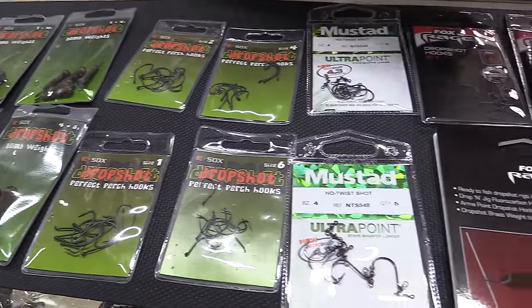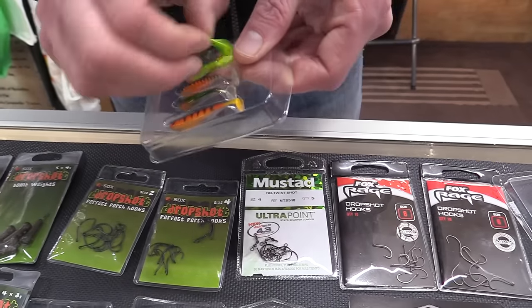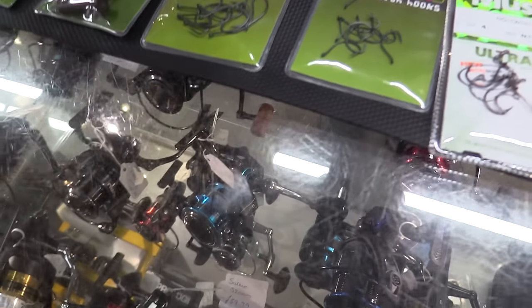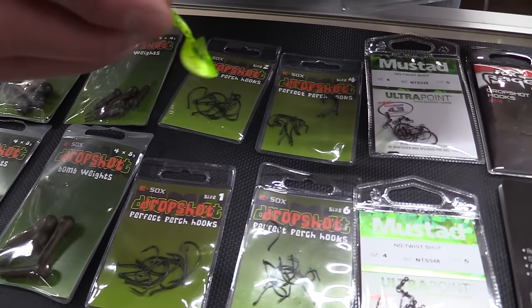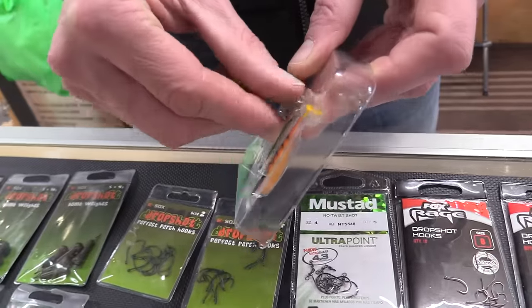It still works, doesn't it? Yeah, very good. So with the little patterns of fry, they do different tails. So that's like what they call a curly tail. Yeah. Gives you just a different motion through the water. Paddle tails seem to be really popular, which just vibrate really well when you pull them along through the water.